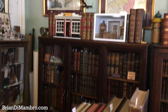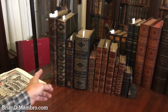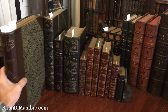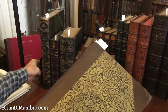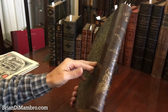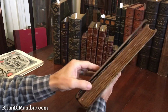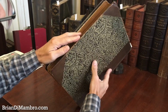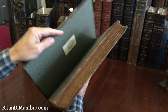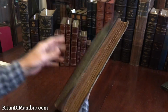You are with me, Brian, and let us now have a look at this assortment here of new arrivals that we have cataloged over the past week. We'll start with this first book, 3731. This will be a brief overview showing how each of these books survives. The first thing I'll show you is that the contents are sound, tight, and square.